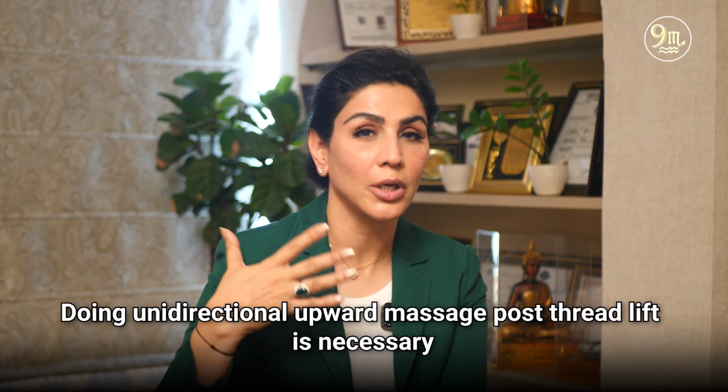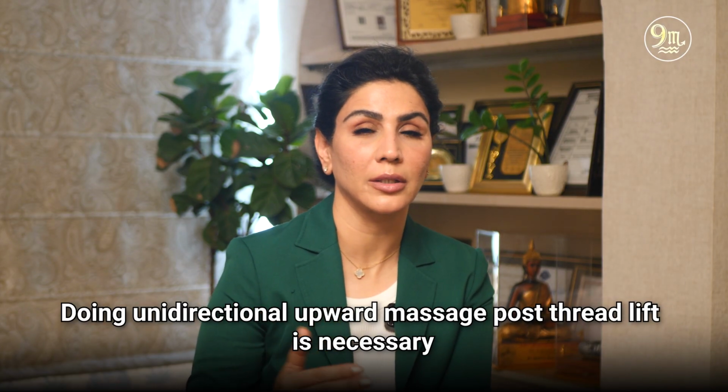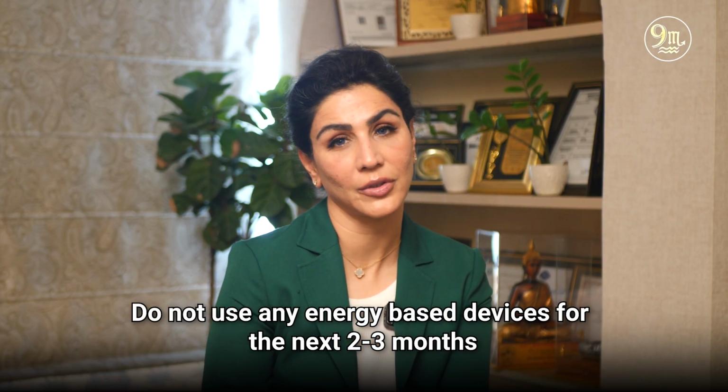Not only giving your lifting effect and collagen building, it's a long-term benefit, for 2 to 3 years, which is a huge benefit. All I want you to keep in mind is, once you have done the threads, make sure you massage and you do the unidirectional upward massage to let the tissues align and integrate with each other, and also avoid energy based devices at least for 2 to 3 months after the thread lift, because the tissues that are forming after a thread lift cannot survive a high energy. So avoid energy based devices after a thread lift treatment and do the facial massages regularly to keep the tissues in proper shape and texture.